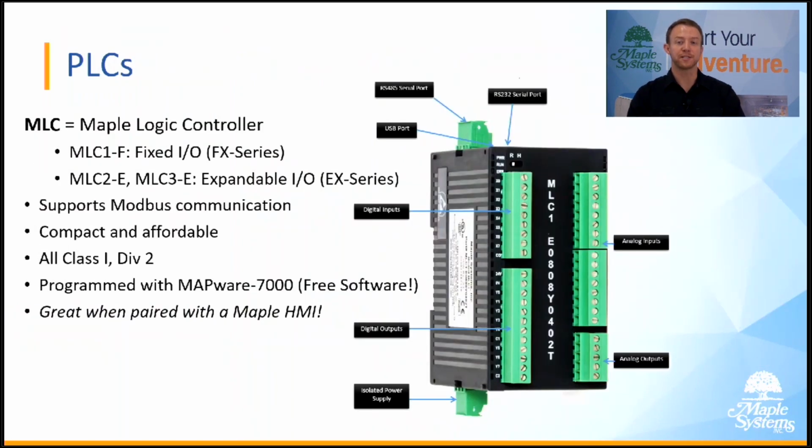Now, for our PLCs, we have the MLC series. That's Maple Logic Controller. We have the FX series with fixed I/O, and we also have the EX series with expandable I/O. These all support Modbus communication. They're quite compact and affordable. They're all Class 1 Div 2, as are the modules. They're also programmed with Mapware 7000, and I think they're great if you want to pair them with a Maple HMI. We have a lot of customers who are using them in this fashion right now.